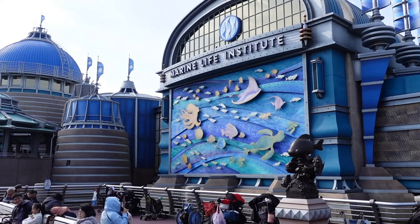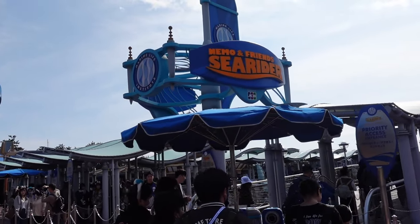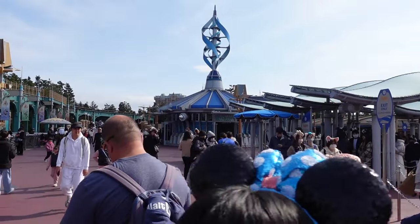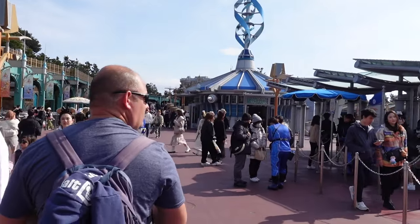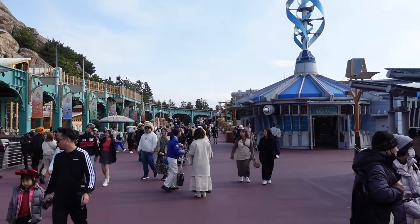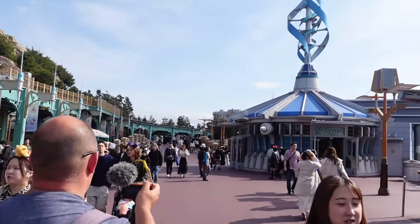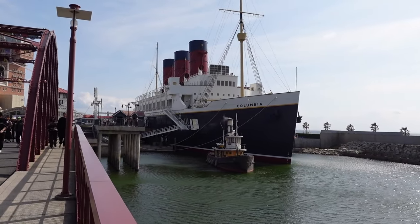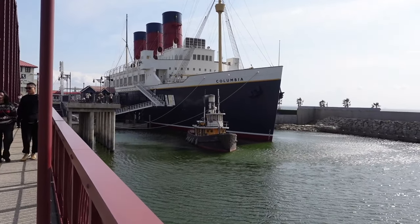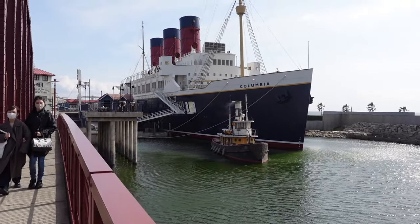Want it. Over here we got the Nemo and Friends Sea Rider. I doubt it's anything like at home, but we'll see. But like I said, all the wait times are pretty long. You know, I'm just enjoying myself over here, just walking around the park, seeing what they have to offer. Over here, we got the Columbia. Ron said this was an old cruise ship. They brought it over here and turned it into a restaurant. But that looks pretty cool. You see people walking over there.